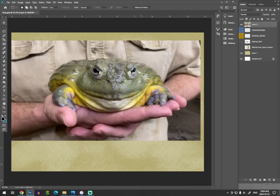I was thinking, should I give him the claws and the fangs like the description? But I think no. Let's just use frogs can be scary enough without teething them up.